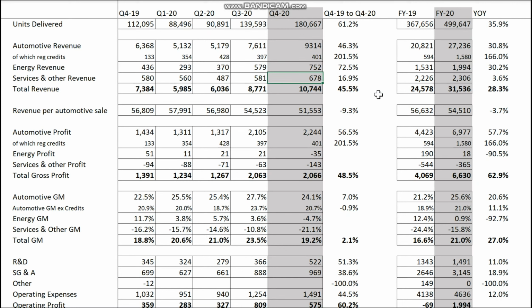Services revenue increased $100 million in Q4. The services part of the business makes a loss, so the increase in activity here will hurt Tesla's gross margin. This brings the total revenue for the quarter to $10.7 billion, slightly more than what analysts on Wall Street predicted.